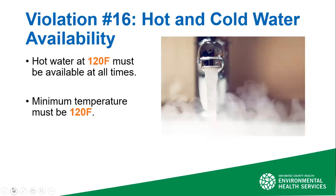The hot water. You need to have hot water. Here we put 120 degrees on the slide, but usually hot water from a faucet for hand washing is between 100 to 108. So that would be acceptable hot water for a hand washing station. But 120 is preferred throughout a facility. So sometimes there's an adjustment in the water heater that you can perhaps turn up. That is highly recommended. Next.